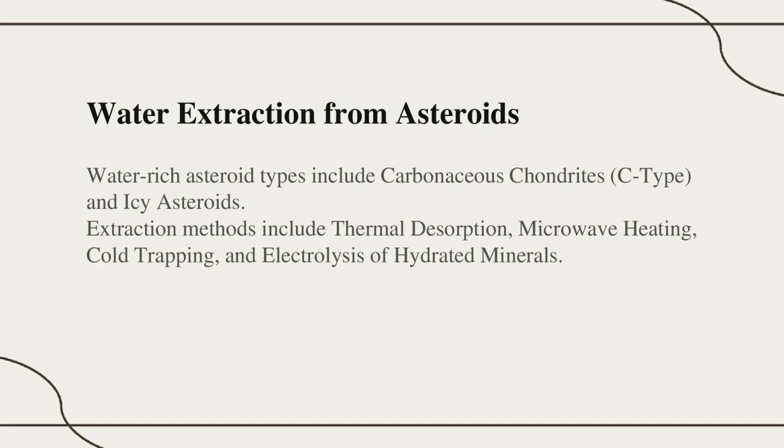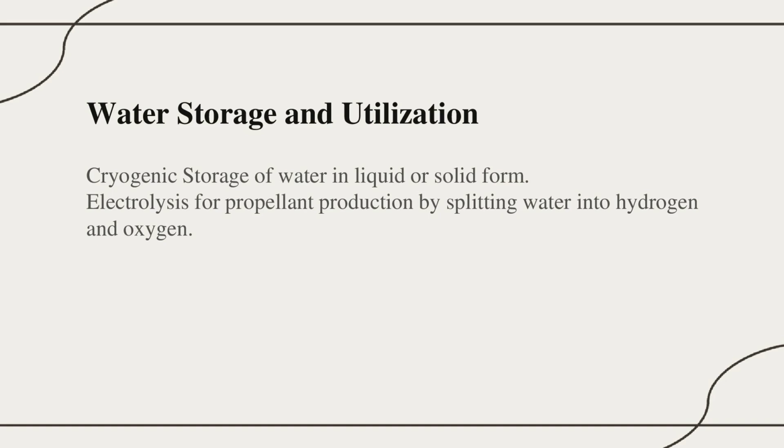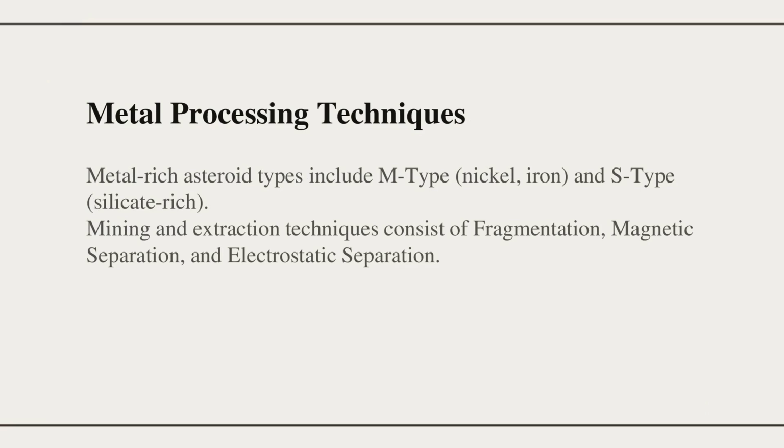It's wild. Well, picture this. C-type asteroids, which are one of the types that are most likely to contain water, are essentially giant space sponges. They're full of hydrated minerals and clays, thanks to their porous structure, which allows them to trap water molecules. And then you've got icy asteroids, which are literally like a cosmic popsicle. They have frozen water there beneath the surface. Okay, so I get that asteroids can contain water, but how do we actually get it out? Are we talking about space drills and giant ice picks?